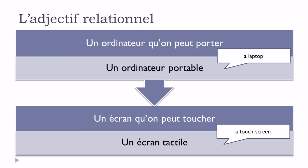Okay, so keep in mind that, as we had previously, or then here, you've got some parts that are possible to keep if you want. Okay, so un ordinateur qu'on peut porter, it's totally correct. Un écran qu'on peut toucher, it's correct also. But then you want to put it in such a way that it will be only one adjective instead of all these words, then portable, un ordinateur portable, and un écran tactile.